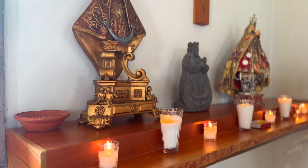Wild, so they have a whole mass that they do before the charro starts so they can pray to get a good score. I didn't realize like it was going to be a full-on thing. Like everybody, it seems like it's all in this small little church now.